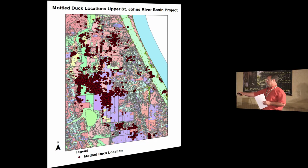Basically, what happened toward the end of 1999 into 2000 and into 2001 is all of the ephemeral shallow water wetlands that these birds were using in the basin dried up. And as they dried up, what our birds did is they moved from here and in toward the coast. They went into urban suburban areas along here, and a lot of them actually went all the way to the lagoon.